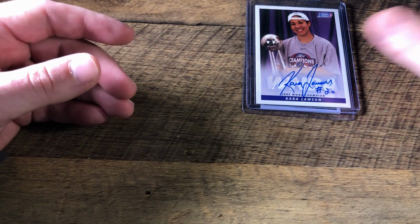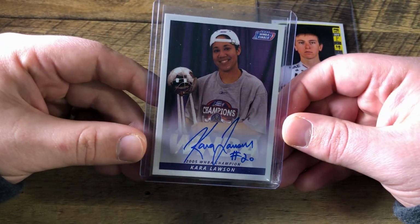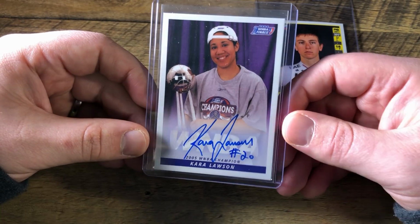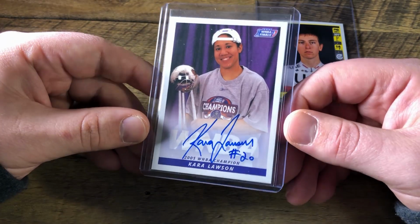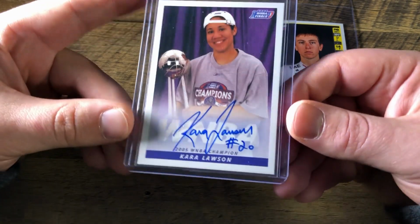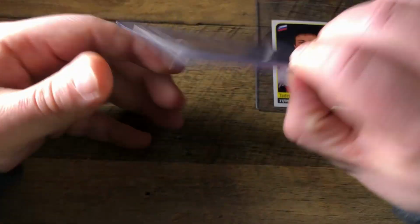And then he gave me a couple other cards here. Kara Lawson. Billy provided me with some background information on Kara. She's a stud. She's the head coach of the Duke women's basketball team. She's won a bunch of championships along the way. And take a look at that auto. It's the best auto I've seen in a long time.